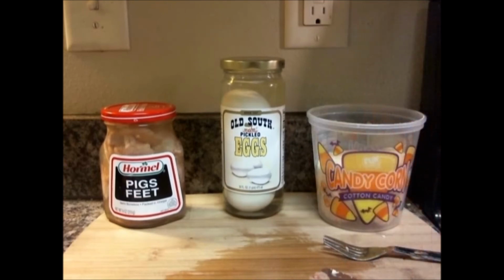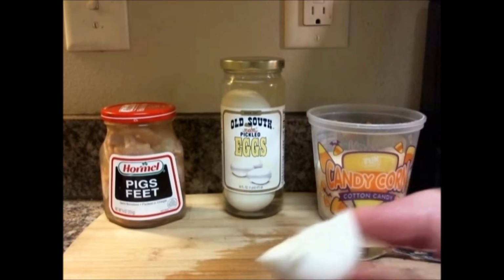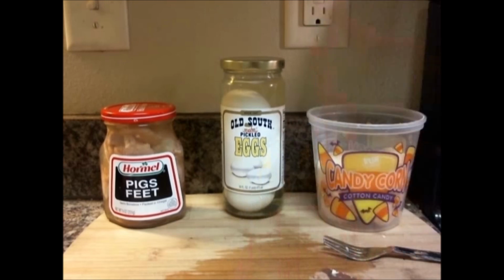I think I could give it to the dog. He'd probably eat it, but that seems a little bit cruel. The dog's sniffing around. I think he wants those pickled pig's feet. Well, he can't have them. Anyway, half an egg in my gob for your amusement.